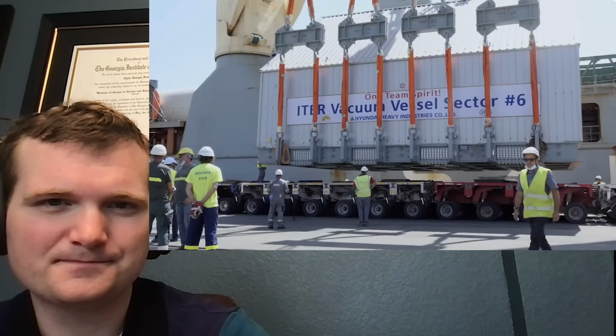This is Laurent Patasson, the civil engineering and interface section leader at ITER, and he's been there almost since the very beginning, including taking delivery of some truly massive pieces of equipment. So the largest one is the vacuum vessel sector, which is more or less 600 tons. Wow. 600 tons. Yes, on the multi-wheel truck.